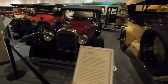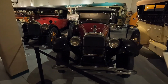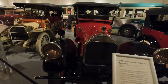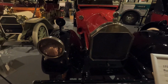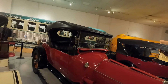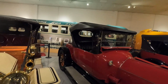And another old one right next to that is a 1923 Nash model number 48. Next to that, after we pass this pole here, is going to be a 1917 Pace Arrow, model number 38 Roundabout. Nicely trimmed in a bright red and black. And that looks like it has a convertible. They all look like they have convertible tops, or removable tops. I don't know if they called them convertibles back then.